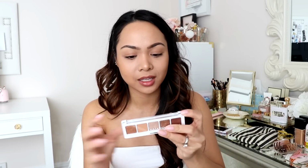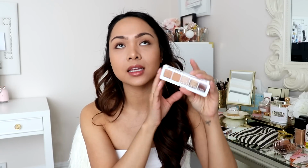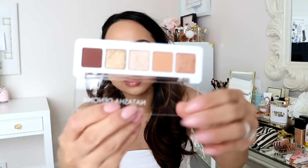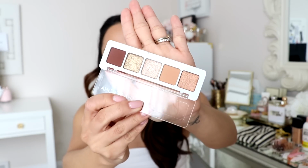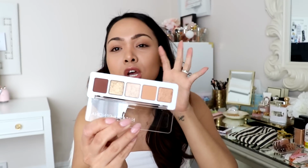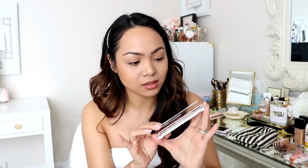All right, and then I got suckered into 2 things at the checkout line. So let's start with this one. This is the Natasha Denona mini palette. This is the mini nude palette. It is stunning, you guys. I swatched it and it was just so beautiful. It's creamy and buttery and I love it. I've already kind of used it a little bit, but these are the shades. Look at that. Oh my gosh, these right here are so creamy and buttery, like the glittery ones. So beautiful. I can't wait to play around with this some more.